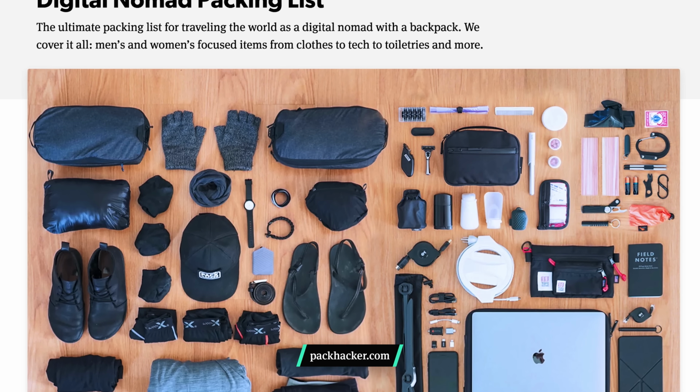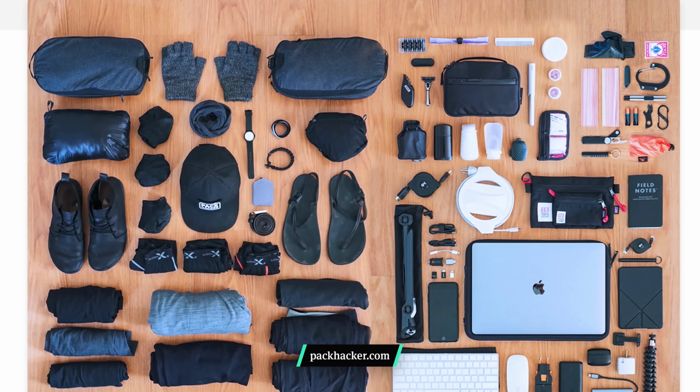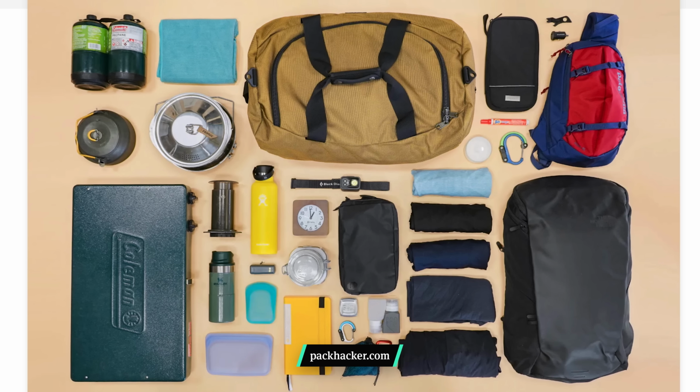There are a ton of templates out there, and a great place to start is the Pack Hacker website. We have several packing lists for different types of trips, whether you're a digital nomad, budget traveler, going on a road trip, or prefer sustainable gear. You can adapt each of these packing lists to your travel style as needed.